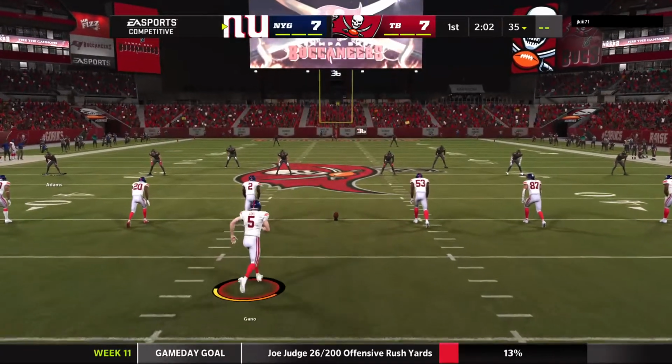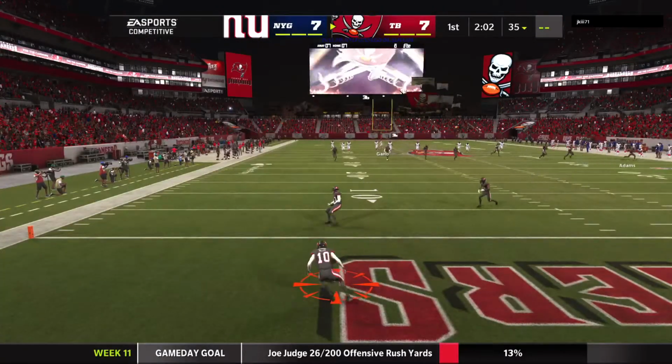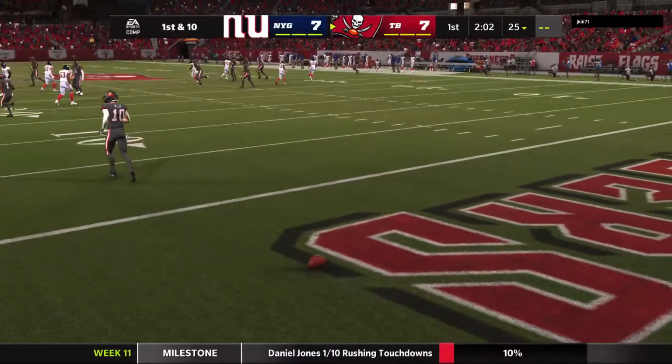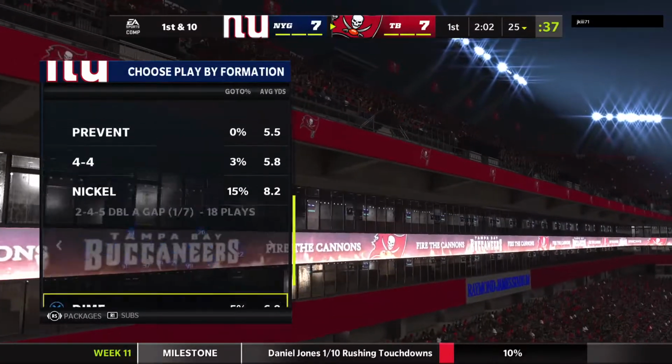Each team's had it. Each team has scored. 7-7 here as the kick's away. And there will not be a return here. It's a touchback, and it'll come out to the 25-yard line.